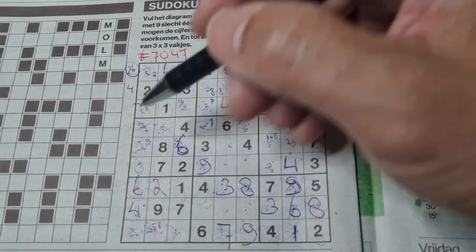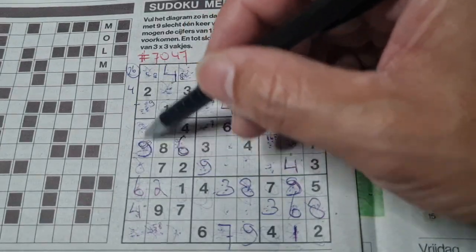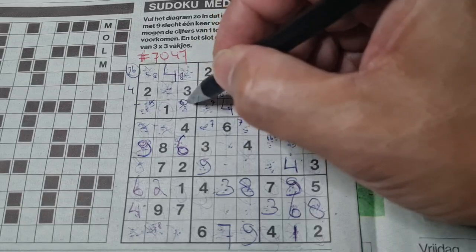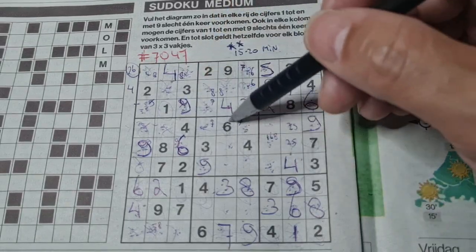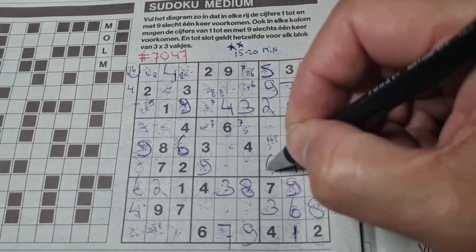And I've eliminated the 9, so the 9 goes there. I've marked those 2 boxes earlier with a 9. We have a 9 in the first column, so no 9 there. 9 should be here. 6 in this row, 6 in the middle row, so the row below, the only place left for the 6 should be there.